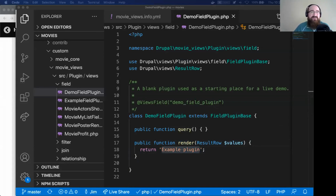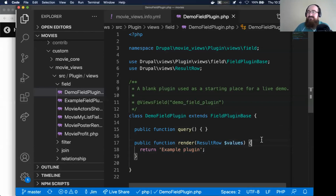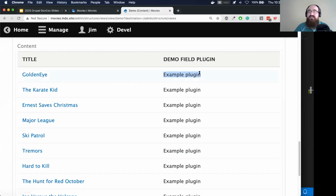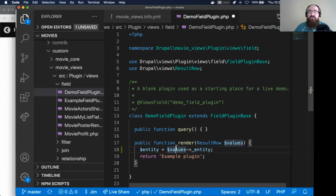But let's do something fun while we're here, shall we? One thing to note, we have this values being passed in. And I just happen to know that inside that value is the current entity for that row. So we're making a view with node data. Each row is a node. I have access to that full node at the moment that I'm in this render method. And there's times where it's advantageous to open that node up at this point.